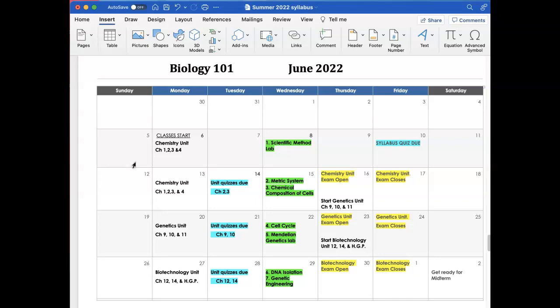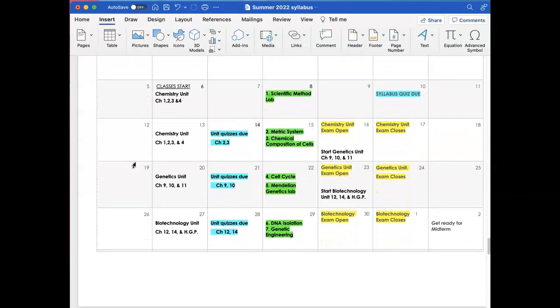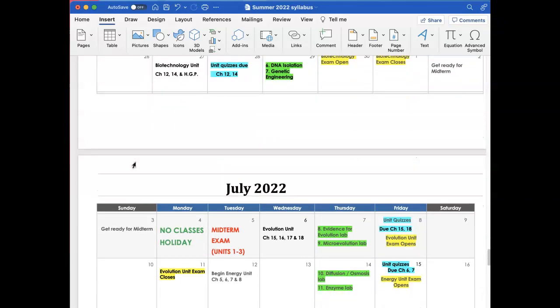But notice the pattern. Start your unit, go through lectures. If there's a lab, do the lab, take a quiz, do your smart books. That'll prepare you for the unit exam. Once you're done with the unit exam, move to the next unit. Wash, rinse, repeat. It's the same pattern, same strategy, every unit. Quizzes, labs, smart books, unit exams. Okay, so make sure you guys are watching this calendar, embed this into your life, figure out how this fits in, and don't lose out on the easy points.